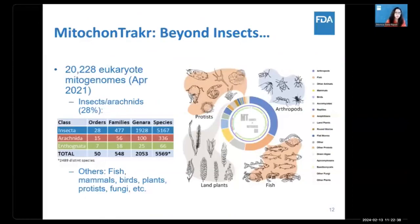The MitoTracker then grew beyond insects, and we included not just the ones that we sequenced in-house. So we include mitogenomes that were available in GenBank, right? And that includes other eukaryotes. It currently contains about 20,000 eukaryote mitogenomes, with arthropods, that is insects and arachnids, covering about 28% of the reference collection. Other mitogenomes included are from plants, fish, birds, protists, and many others. Thus, this reference collection represents a perfect opportunity to detect and identify insects from a variety of plant and animal-based food products.